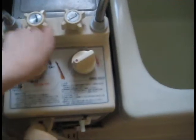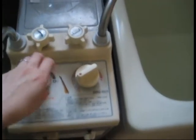You have to hold that for like 20 seconds, then flip it to 2 if you want to shower, or flip it to 3, and you can use the bath. There's this thing in here that, if you flip it to 3, will circulate the water and keep it hot. Okay, coming back out.